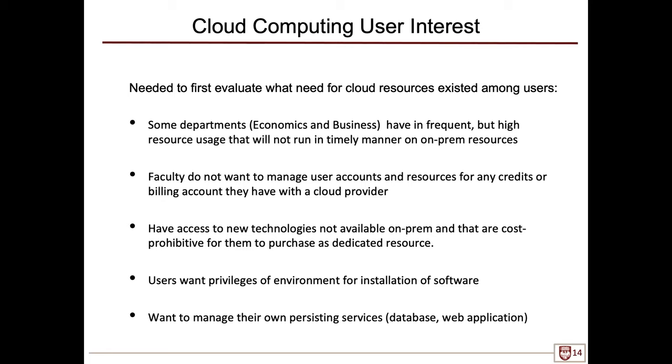Users also wanted the ability to have privileges to install software in an environment. That's one case for which they come to us and ask for use of cloud resources. The other is they want to manage their own persisting services. They want to stand up their own web application, or their own database, and they want to be the manager of that resource.